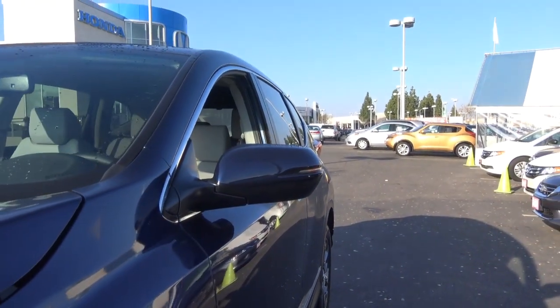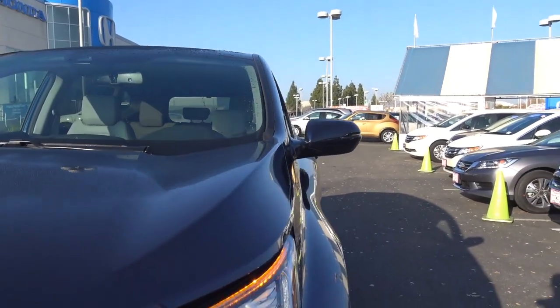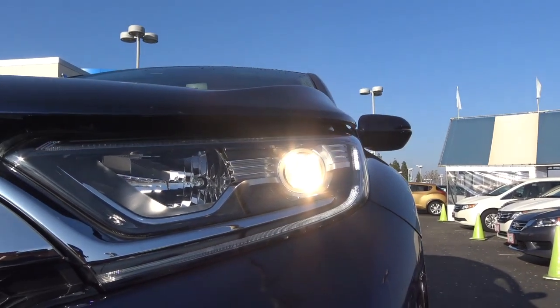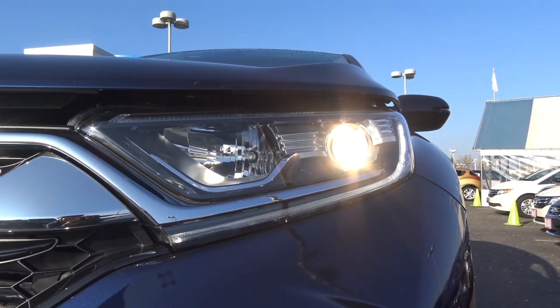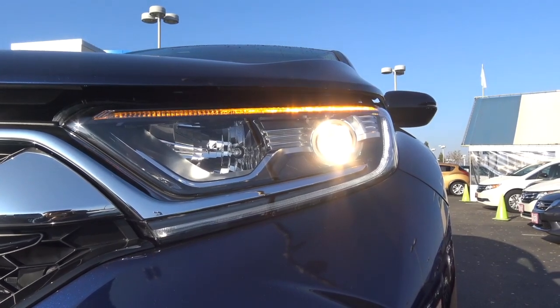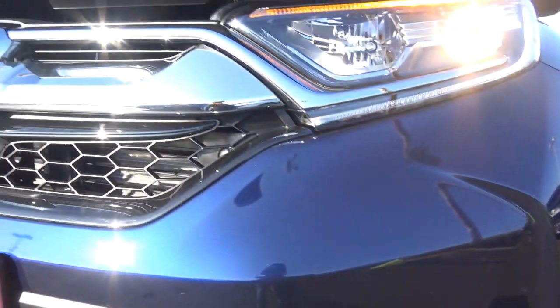Now the CR-V continues to sell over 300,000 units per year, and it's one of the top selling SUVs in America. Coming up front here, we have halogen projector beam headlights with LED daytime running lights and LED turn signal indicators. And like I said, you can get LED headlights as an option. You also do have halogen fogs.